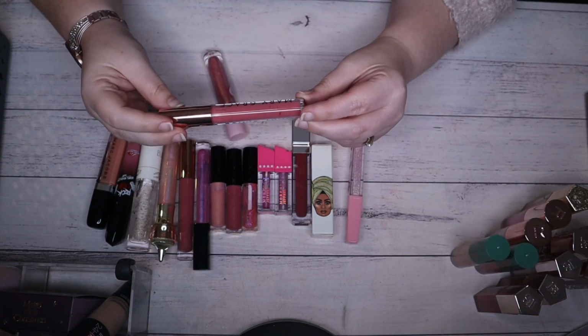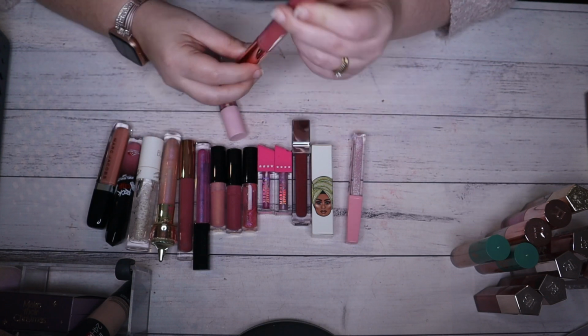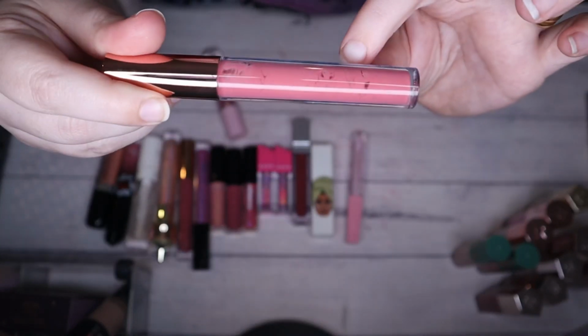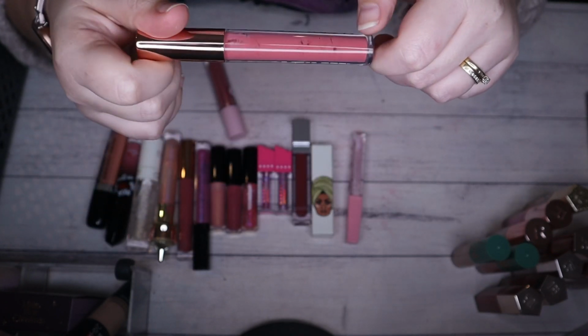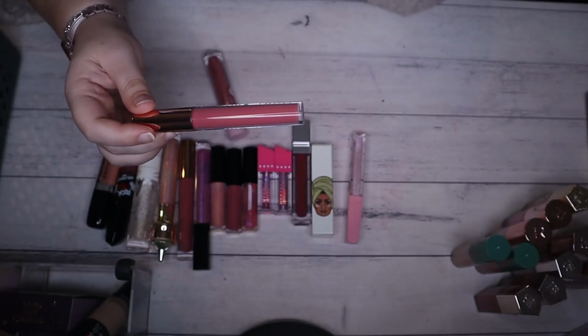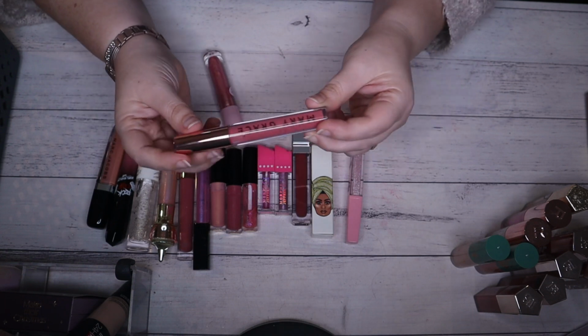This next one here is from Mary Grace, and again I got it in a Lumi box. This is in the shade 4. Doesn't actually have a name, but as you can see here, it is quite dried out now. Now, I never really reached for it anyway. It wasn't my most favorite formula. It was quite heavy and sticky, so I just left it in my drawer for ages now, so I'm going to declutter this one as well.